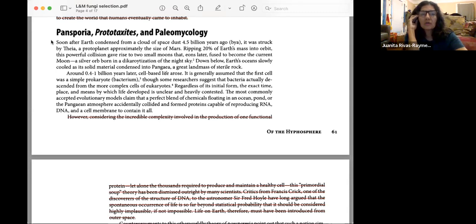to become the current moon, a silver orb born in the dichotomization of the night sky. Down below, Earth's oceans slowly cooled as its solid material condensed into Pangaea, a great landmass of sterile rock. Around 0.4 to 1 billion years later, cell-based life arose.